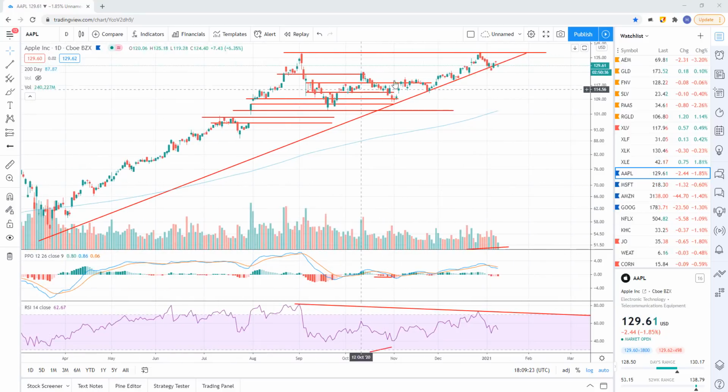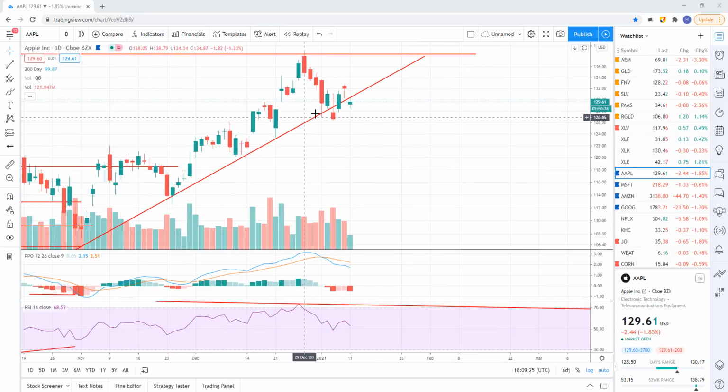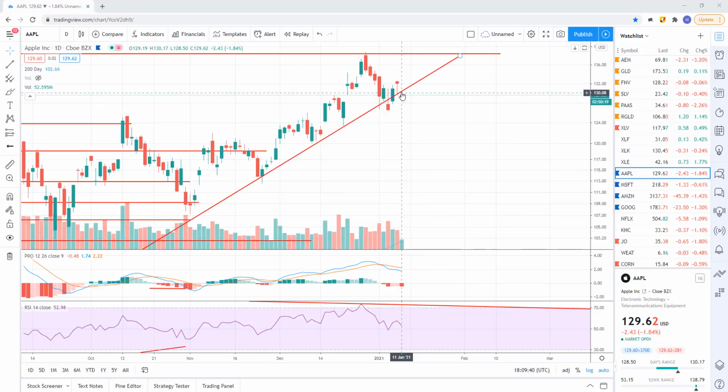here on Apple, daily chart, and you're starting to crack this support line. You can see we're kind of chopping around here, but it's not impulsive yet, so we could easily recover, chop around some more. Nothing that's a sell signal in my mind. I like to see impulsive breaks of support, gaps, gap downs, things like that. So just watch it, keep an eye on it.